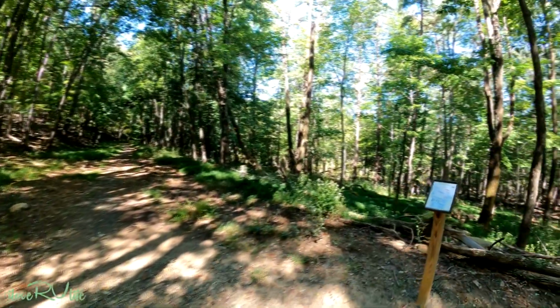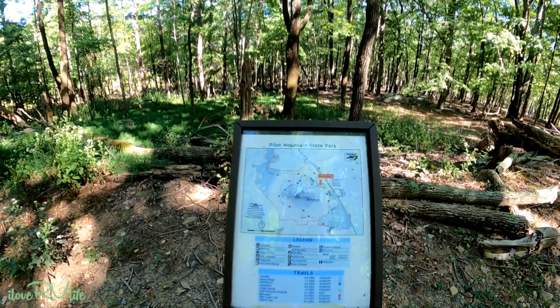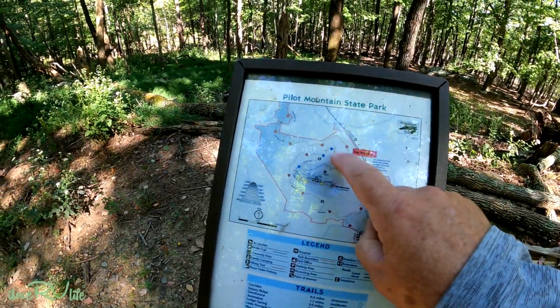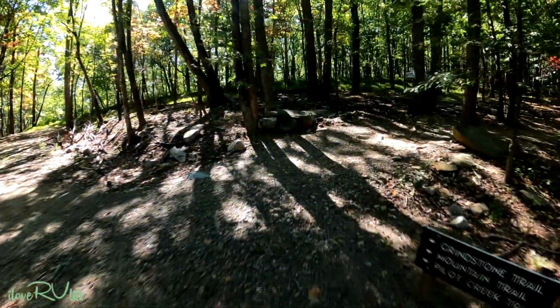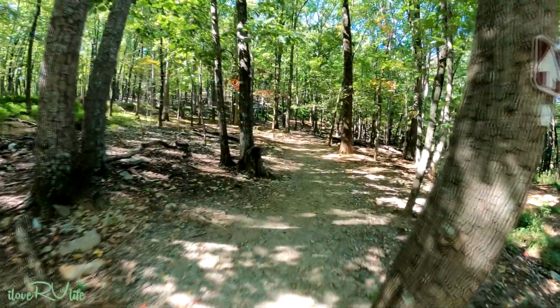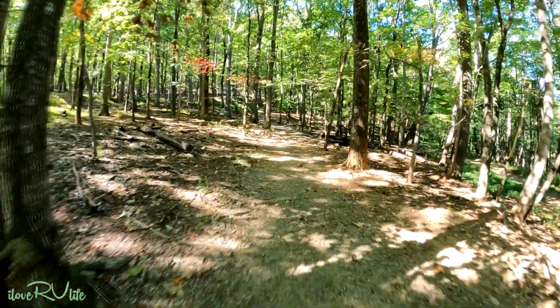And then this is kind of unique. I can look here and here's the trail map. You are here, we started down here, and I've made it up here. And we're going to be looping around and coming up to the top of the mountain in a minute. So I appreciate that. Thank you, North Carolina State Park. Even though I have the app, it's nice to get some confirmation as we go.